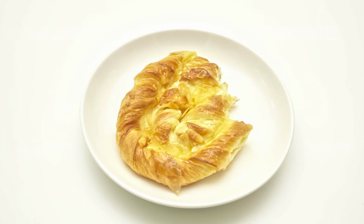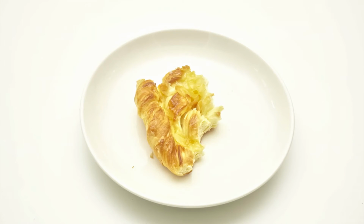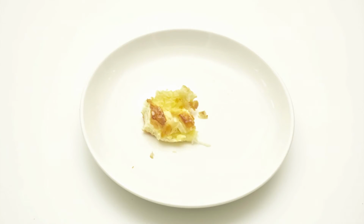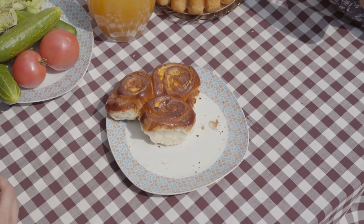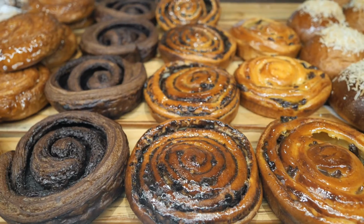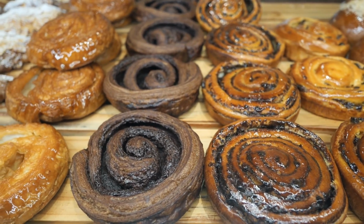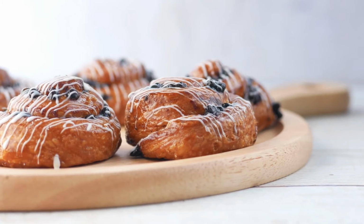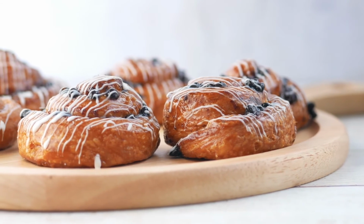Spandauer. This is the classic version of the pastry and what inspired the globally recognized Danish. Its name is derived from a prison in Berlin's Spandau district, which according to Danish bakers, resembles the form of the pastry. Kanelsnegle, the Danish equivalent to a cinnamon bun. Interestingly, there's a Danish tradition called Onsdagsnegl that calls for people to eat cinnamon buns on Wednesdays.